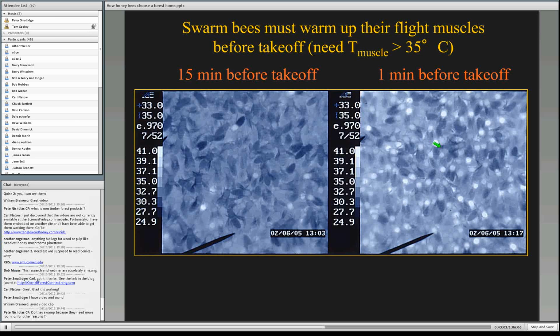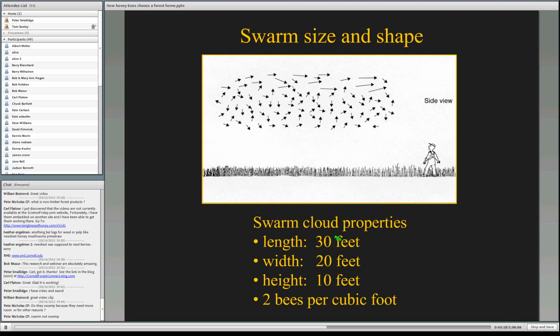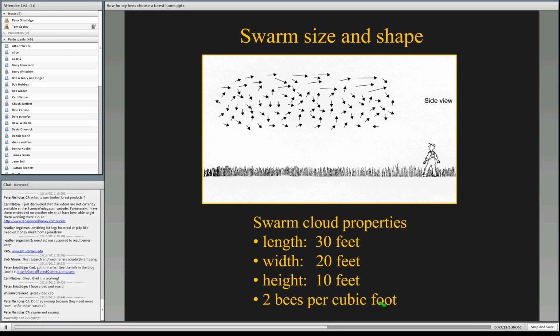So now the scouts have gotten everybody to warm up and launch into flight. Now, what happens? At this point, the bees are milling around in the air. They're forming a cloud about 30 feet long, 20 feet wide, and 10 feet high, and the density of bees is about 2 bees per cubic foot. It looks like this. I put a little person in here to give you a sense of scale. These bees are swirling in the air just a little bit above head height, and they're pretty conspicuous. If you ever see a flying swarm, you will notice it.